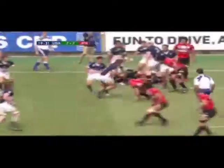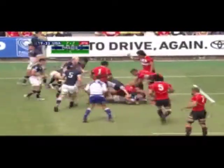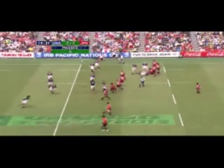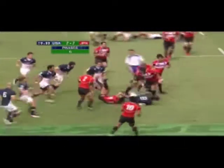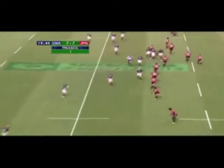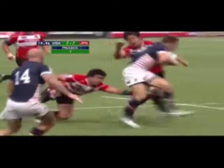Ball comes out. We're running something here. That was going to be an intentional short ball, well tackled, but Biller's going through. And now we go out wide. Short ball to Todd Clever. Again, ball quickly presented. Lestrange is in position again. Gets it out to Wiles.